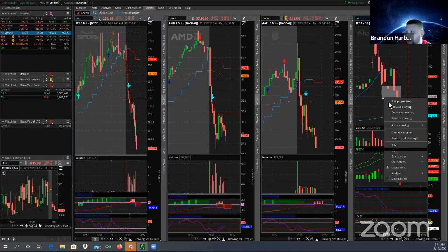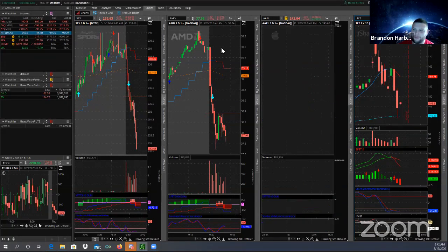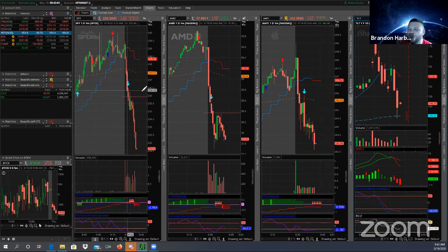I'm going to delete this box. So I have a couple screens, and my webcam's on this screen, but all my charts are over on this side. So if you're wondering why I'm turning my head to the other direction, it's because I'm looking at my charts. I cannot believe this. I love the turbo arrows. It's crazy. Look at this. So many times it puts us on the correct side, and that's why we're profitable here at Beast Mode Trading. Wow.